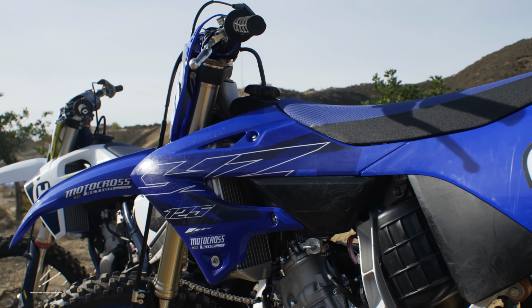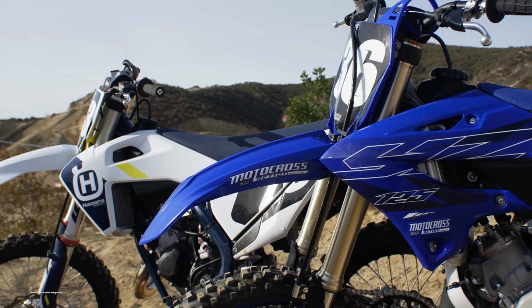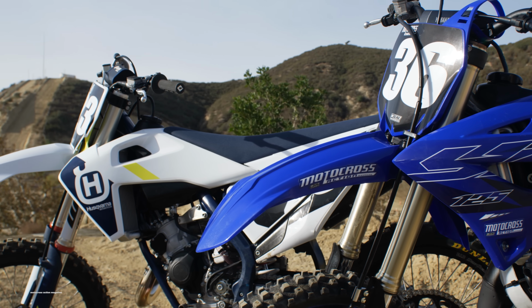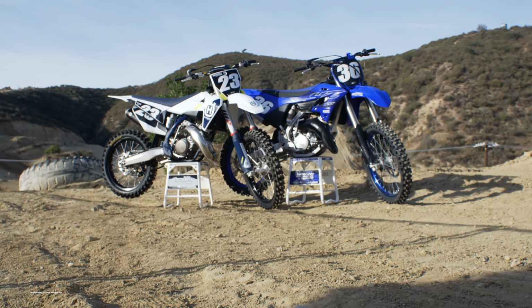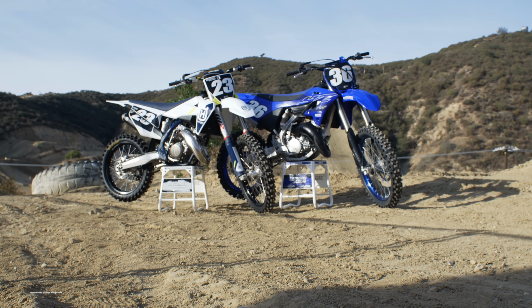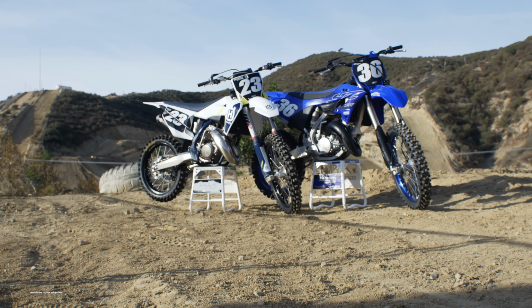which is very similar to the KTM. It does have the lowered suspension platform. The airbox is a little more closed off than the KTM, so it's a little more, I would say, sluggish and a little more mellow on the power band than the KTM is. So the suspension settings are a little bit softer than the KTM is. It's very similar to the KTM and a great comparison to the YZ125, and that's what we have in this video.